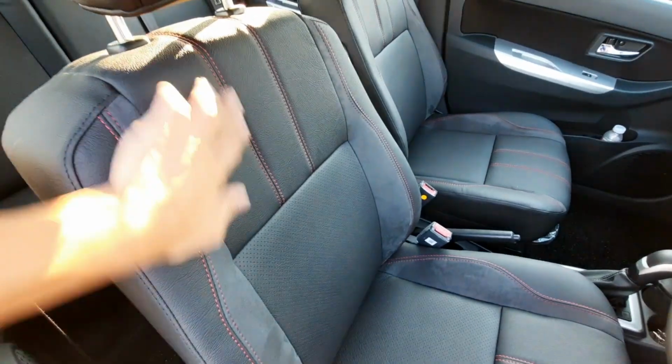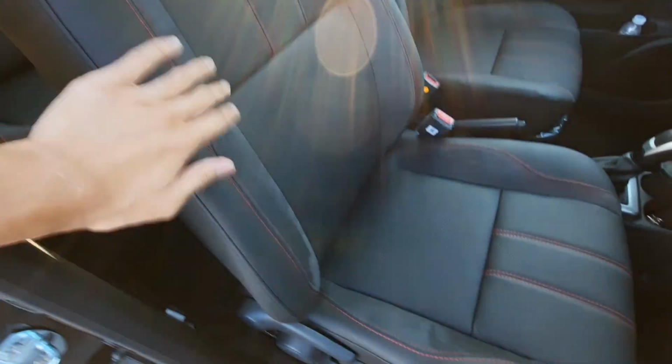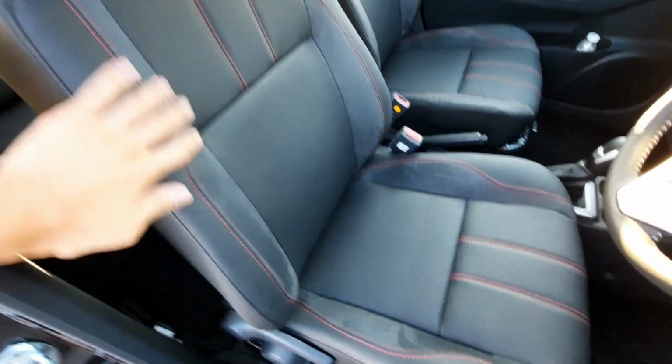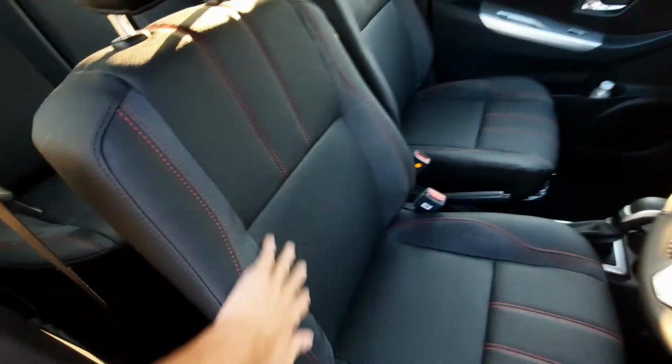Semi-leather with a combination of red stitching as well as this suede material, which is only offered in the higher grade cars like BMW and Mercedes. For the Perodua Bezza, it offers this kind of combination. In my opinion, it's pretty nice.